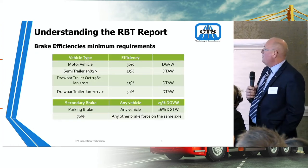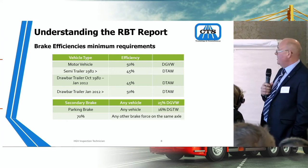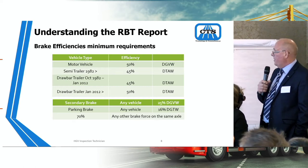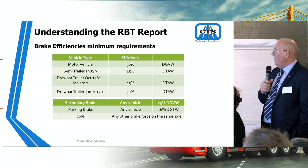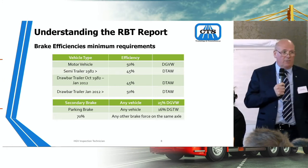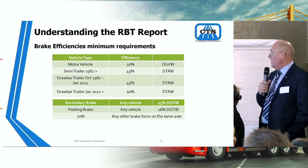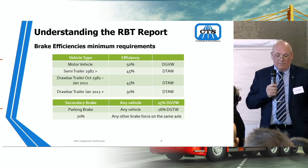The HGV inspection manual, which of course you should all be familiar with, sets the test standards. For motor vehicles it is 50%, and for trailers 45%, other than drawbar combinations from January 2012. Where secondary brakes are fitted it is 25% of the design gross vehicle weight, and for parking brakes, any vehicle should meet 16% or more of the design gross train weight.